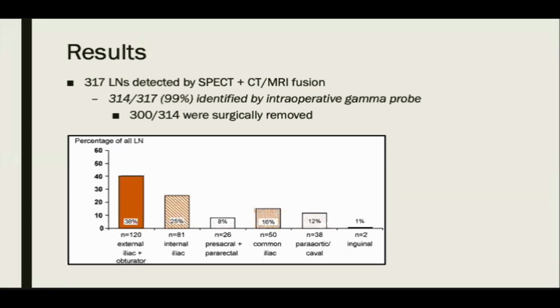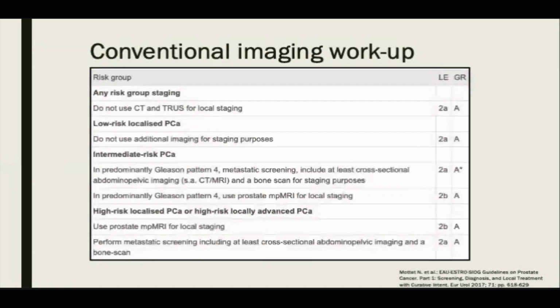Now, obviously, not everyone has access to SPECT and gamma probes. So what is the typical standard and the next steps when you have someone diagnosed with prostate cancer? You have to have the appropriate conventional imaging to see whether the patient has lymph node invasion. Right now, based on the recommendations, if you have low risk, there's no further imaging recommended for staging purposes. But if you have intermediate or high risk, the typical standard right now is to get a CT of your abdomen and pelvis, and a bone scan.